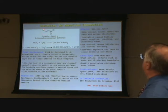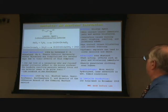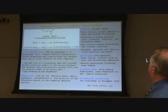And what it is, it's 2-chloroethenyl arsenous dichloride. And this is the way that Lewisite was prepared. Arsenic trichloride, you take acetylene, and you've got it right there. Very easy drug to make. Okay?